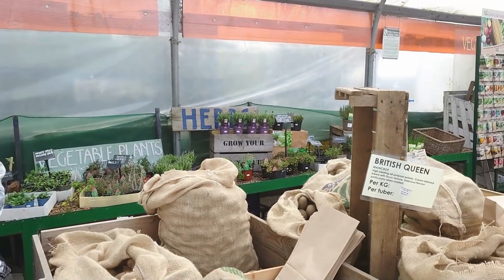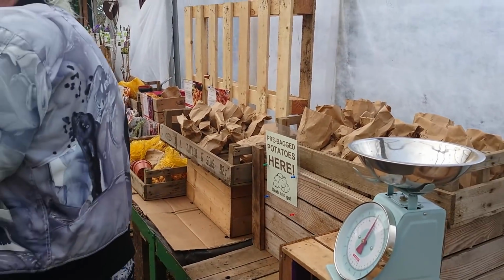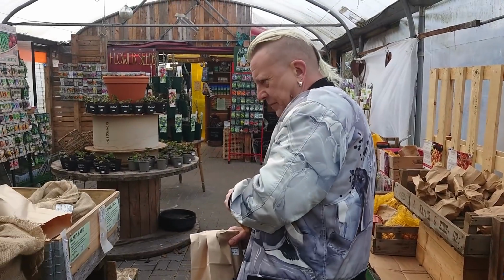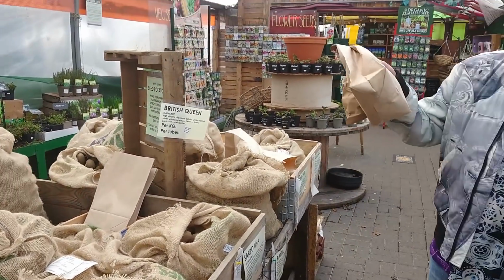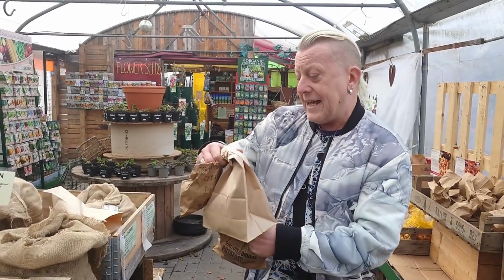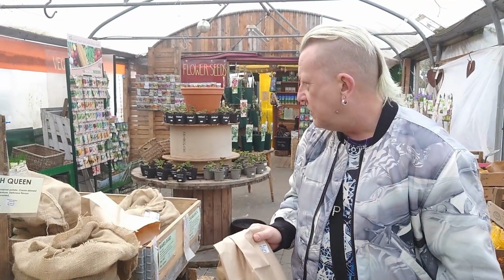We don't know much about taters, do we, when all said and done? We're just grabbing some bits and hoping for the best. Well, we'll get one more variety. Got 3 here now. Oh, have you got 3? Yeah. All right. Got Ambo, Southport Una and British Queen. Fabulous.